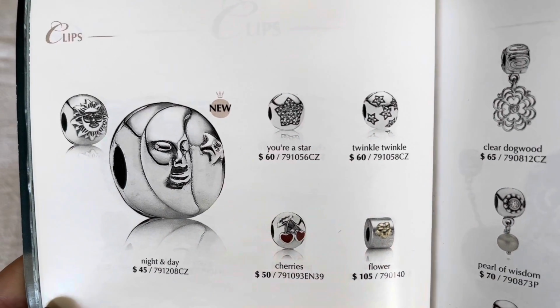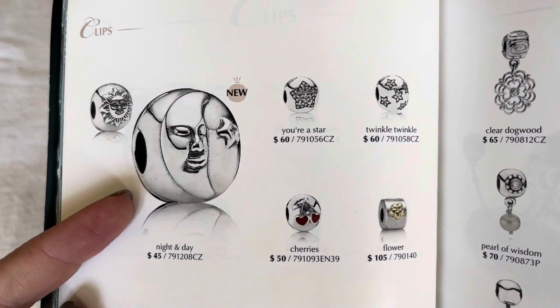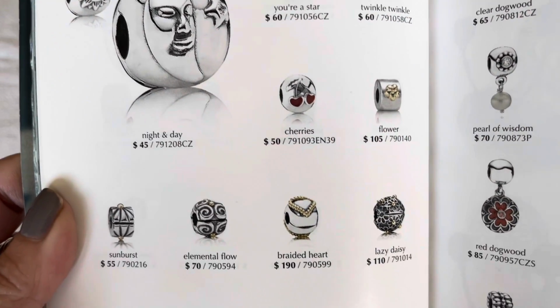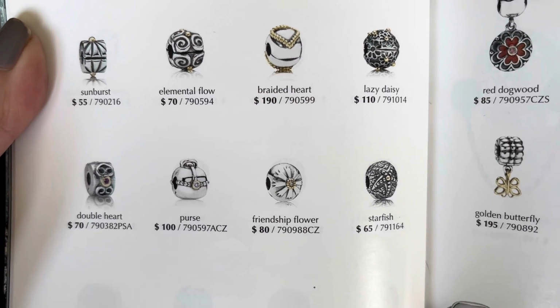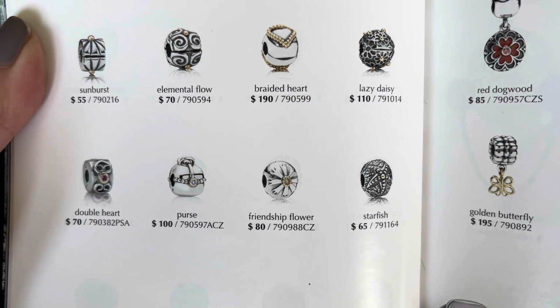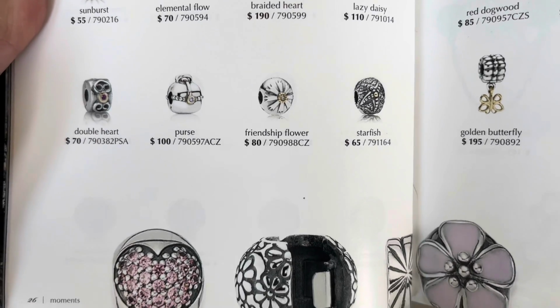We're on our third page of clips, and here is the night and day clip. This one is really nice, but lots of variety. A few now, two tones coming up. The Lazy Daisy is really pretty. The Braided Heart, Friendship Flower.